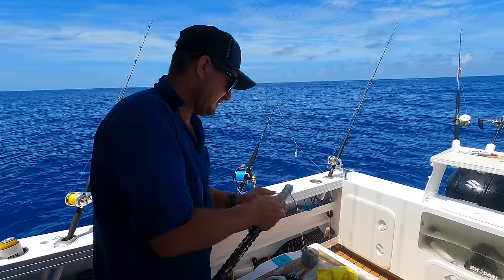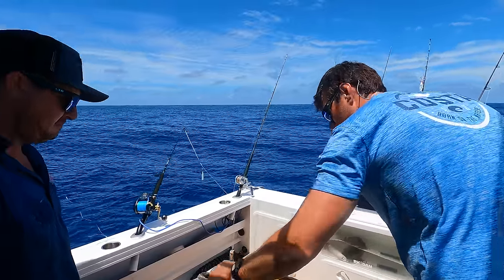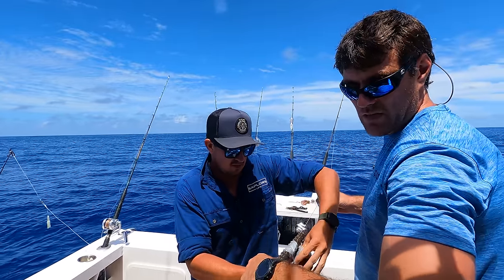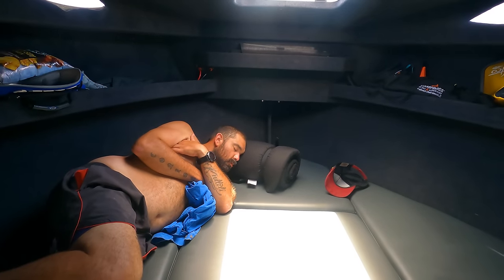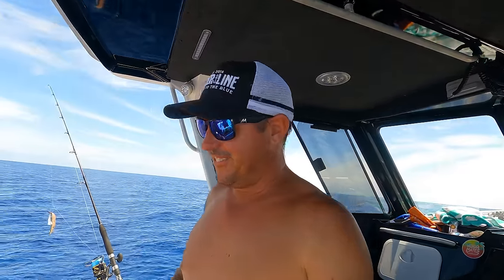Hell yeah, 100%. Could we get a flamey? I'm hoping for a flamey or a barcod. Not quite deep enough for blue eye or anything like that, so. Oh, duct tape. The old duct tape, eh? Big fella's still having a nice little snooze there. First night fever got hold of him.